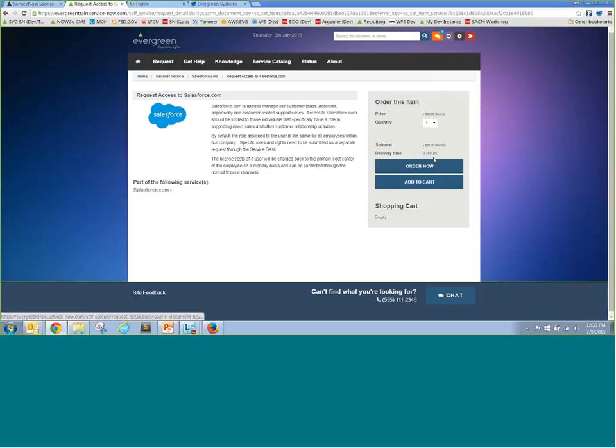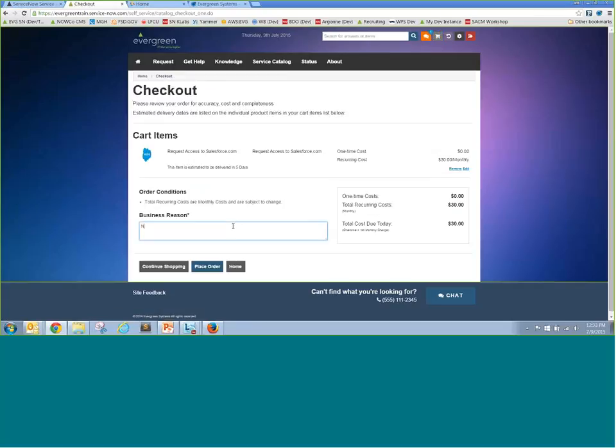Let me go ahead and order this. Note also, if you look at this, I have some expectations set in terms of what the cost is going to be, in this case $30 per month. Also, when can I expect to get my access to this service granted and provisioned? That's going to happen with a max time of 8 hours. So when I order this, let's say I need to communicate with customers, I'll place my order.